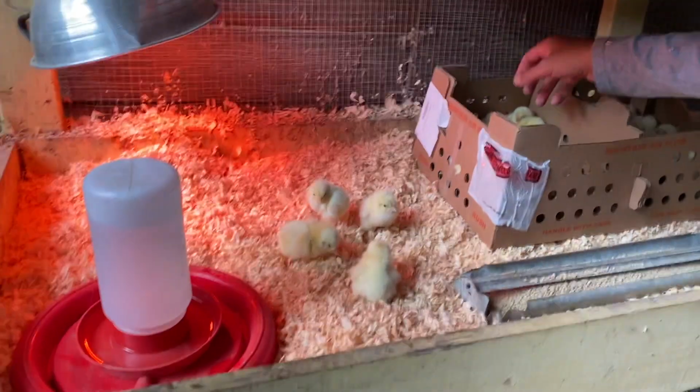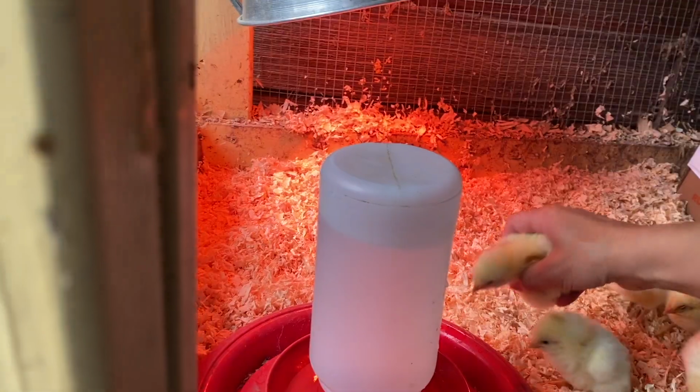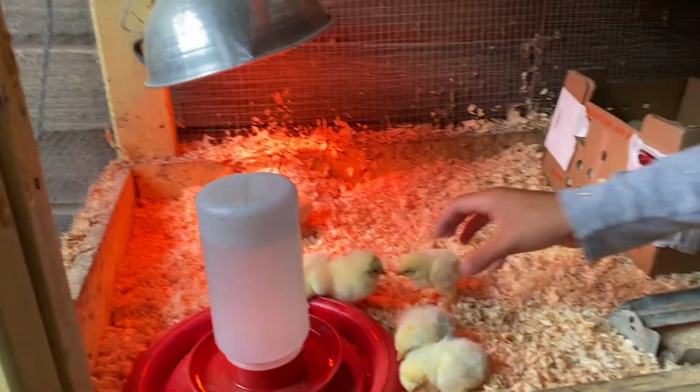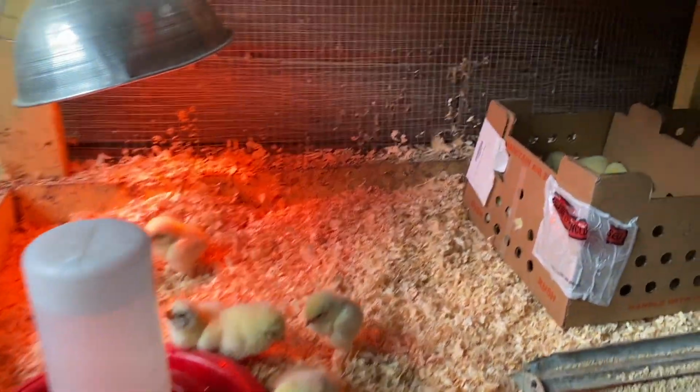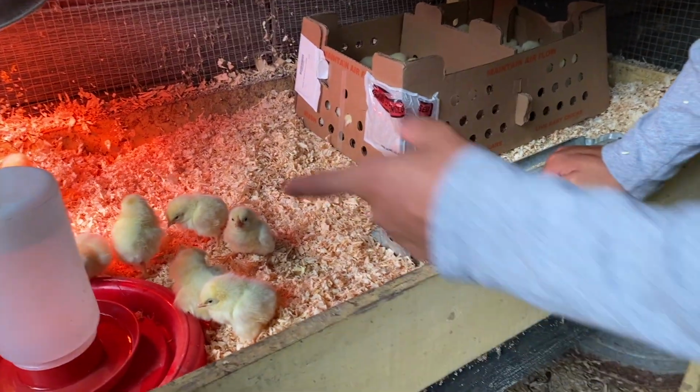And show them the water. As long as you do some of them, they figure out where it's at. He says, "Oh, that's a warm light." He's like, cozy. What about the antibacterial? There they go. Now they're drinking it. That one already drank some.